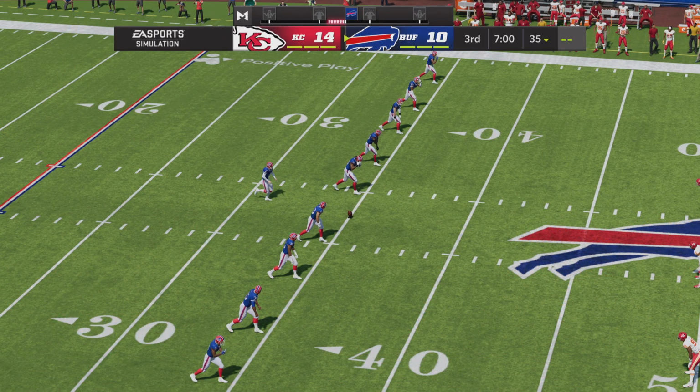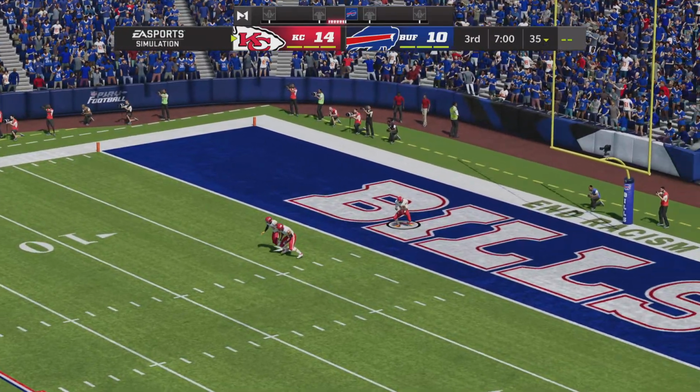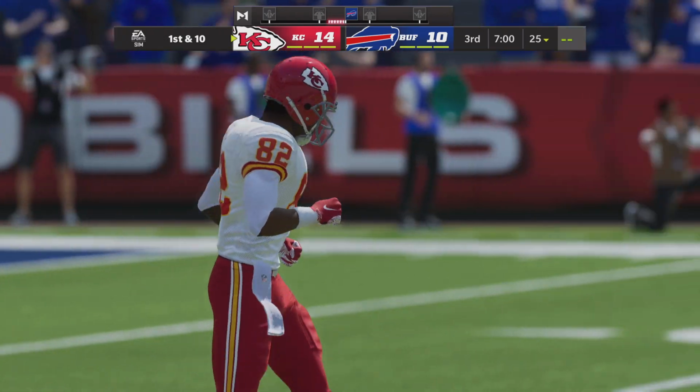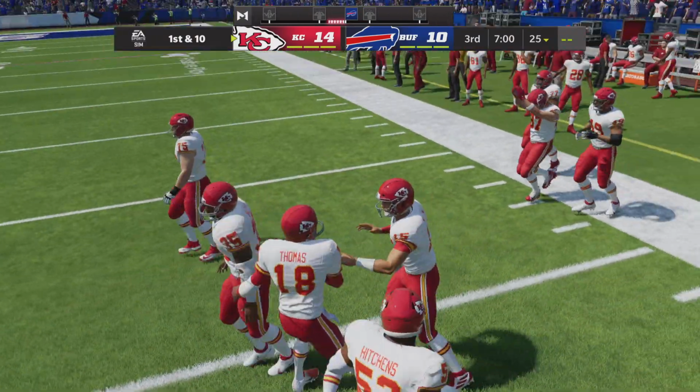For the start of the third quarter, the Chiefs have the lead and are set to receive the football. And Hall is not going to bring this one out. Let's go. And the Chiefs are ready to go on offense to begin quarter number 3.